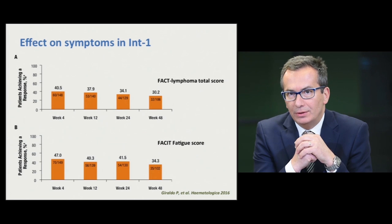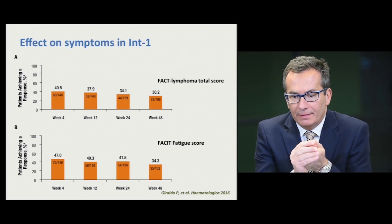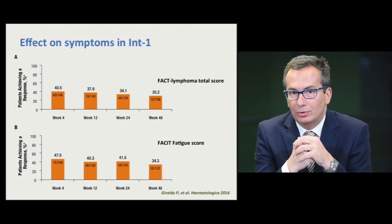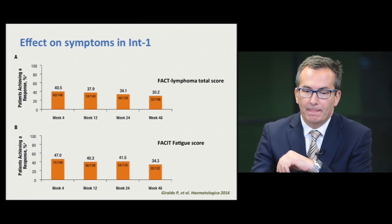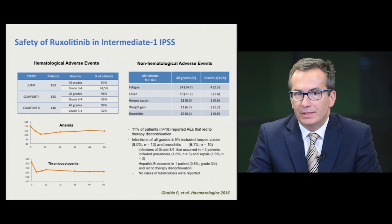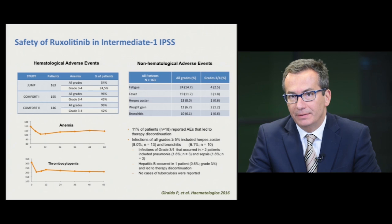The effect on symptoms was very clear. Here I report the FACT lymphoma total score and the FACT fatigue score, which were very well controlled with ruxolitinib in intermediate 1 patients with MF. But when you have to decide in real life if the patient is suitable earlier in disease evolution, personally I want to have information about safety.